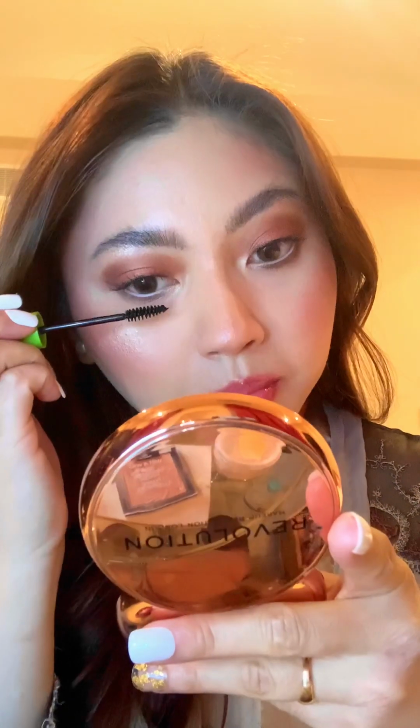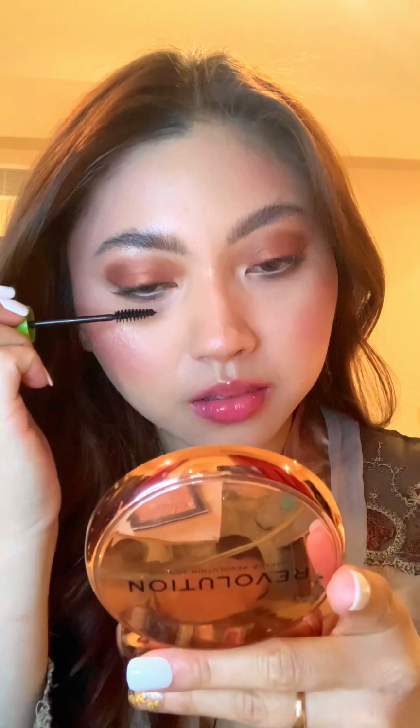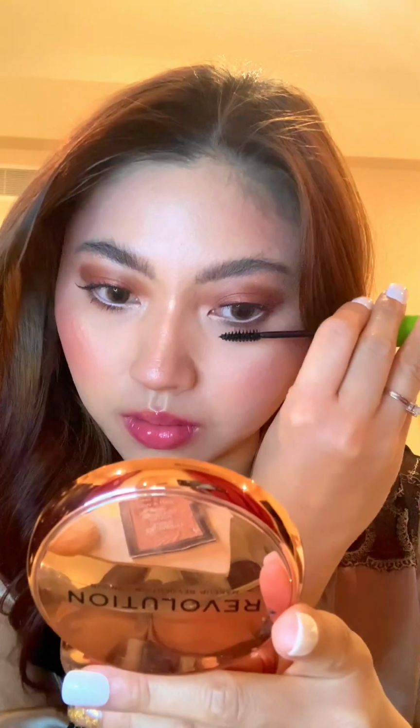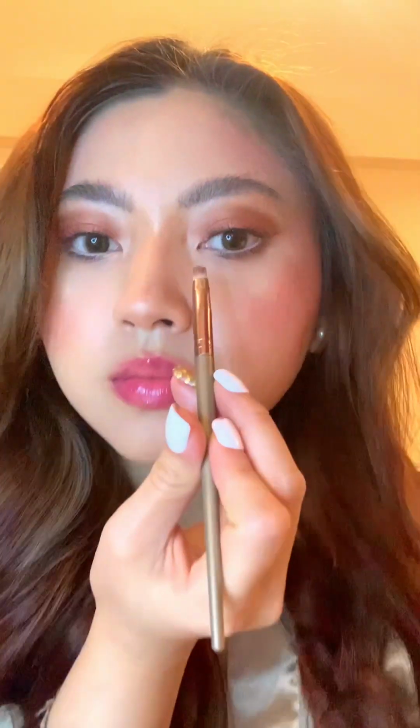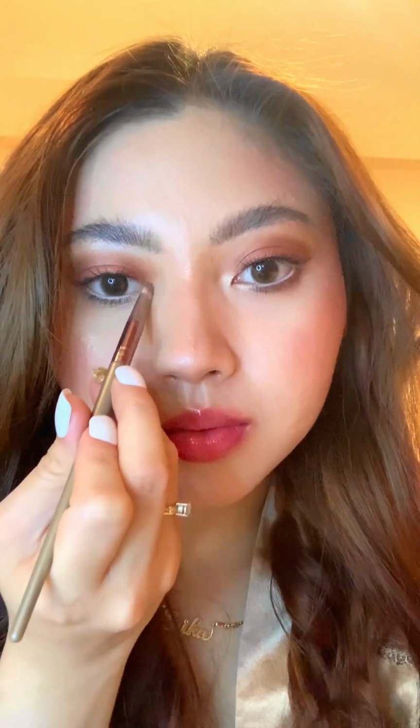And now for the bottom lashes, I believe in loads of mascara. So I'm using this one by the Maybelline Great Lash. It's not so good on my upper lash, so I tend to use it on the bottom. And again, lots of highlighter again. I'm so excited to show you my lip routine.